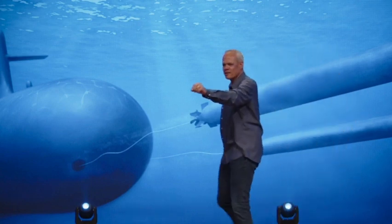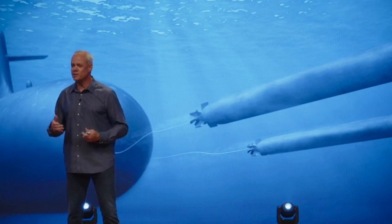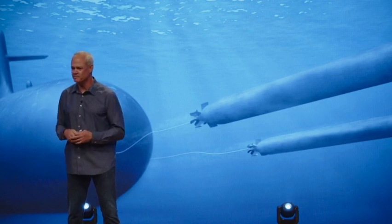Yes, you see a wire. And so what's happening in the submarine is we're monitoring all the information of the torpedo, and we're also monitoring the information of the target. And then we're sending signals to the torpedo to course correct to success.